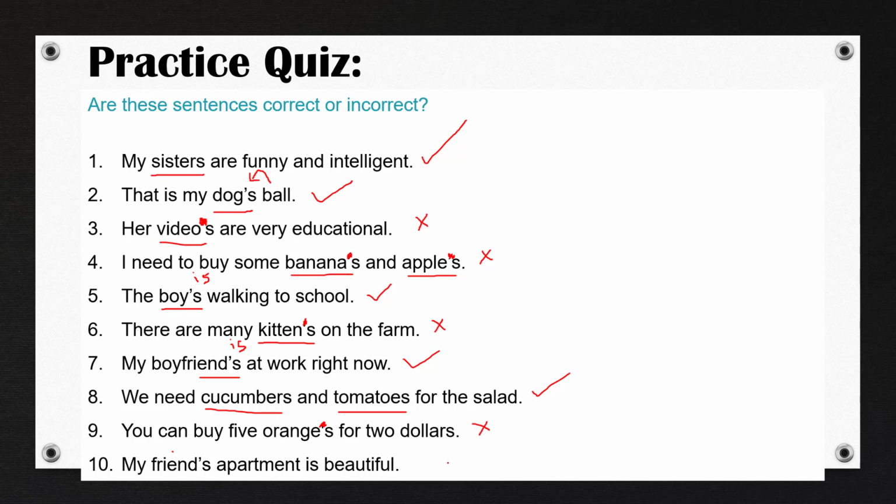And finally, number 10 is correct. My friend's apartment is beautiful. We're talking about an apartment that belongs to the friend. So we're creating a possessive noun. So we add apostrophe S to talk about the apartment that belongs to the friend.